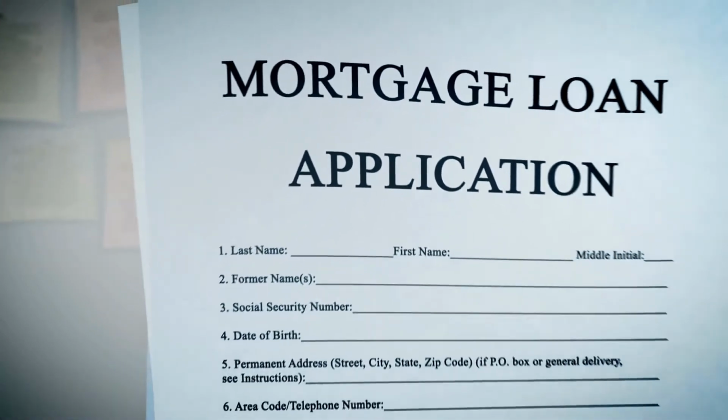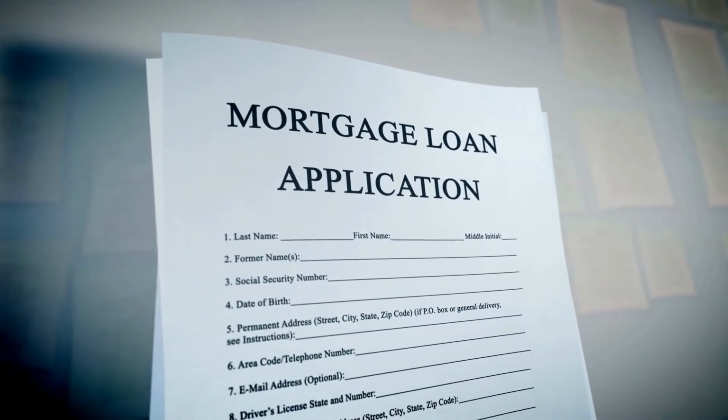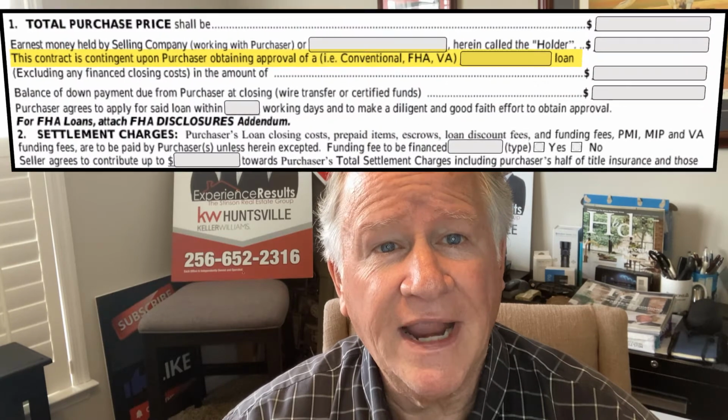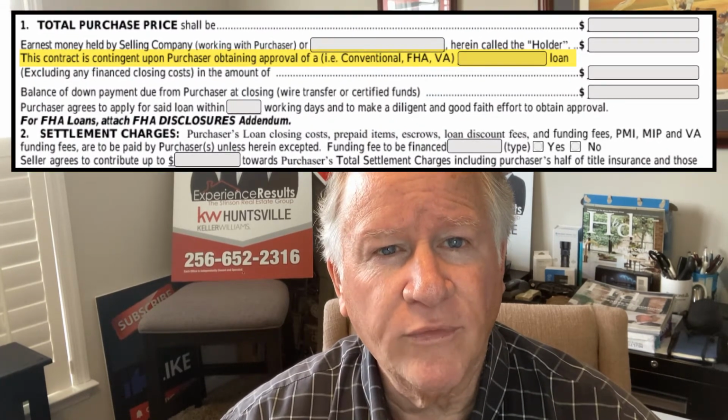The next thing on the offer doc is to tell the seller what kind of loan you're going to be using if this is a financed contract. Are you going to use a VA loan, conventional, FHA, rural development, first-time home buyer? That's important information for the seller to know because different loans have different advantages and disadvantages for the seller. This is something you want to go over with your realtor and your lender to determine, based on your situation, what's the best loan for you to use.